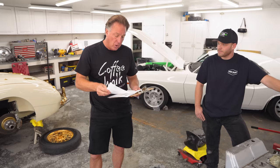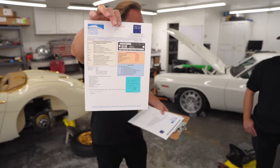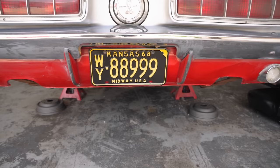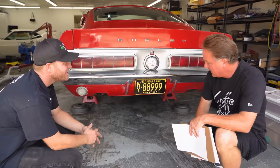Kansas City, Missouri, which we'll post. And if you see my little sticky note at the bottom, the county where this car was sold is Wyandotte, Kansas. Why am I bringing this up? Check this out. Correct, original, not reproduction, never issued, 1968 Wyandotte County, Kansas license plate. Well, that's cool. That's what you would have gotten on this car when you bought it new.